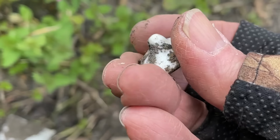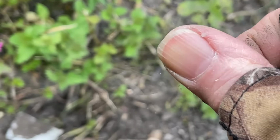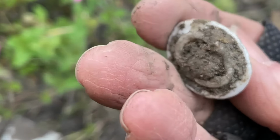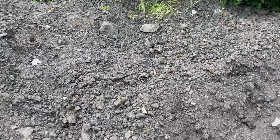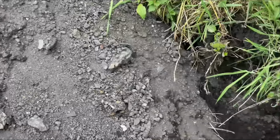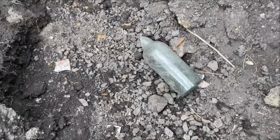Is this a tiny lid? Yes, it is. Look. A little doll's lid, probably off a teapot. We need more pots to go with the lids. Okay, another massive hole, and I'm in it. I've gone down it. Let's see if there's anything down here.